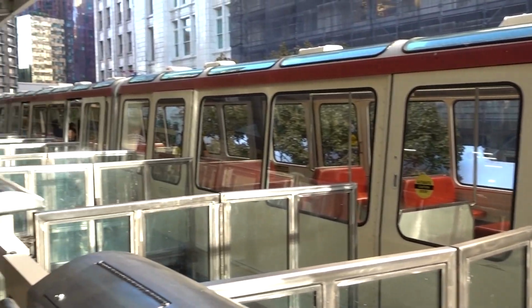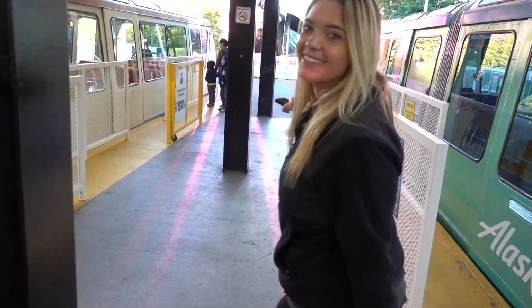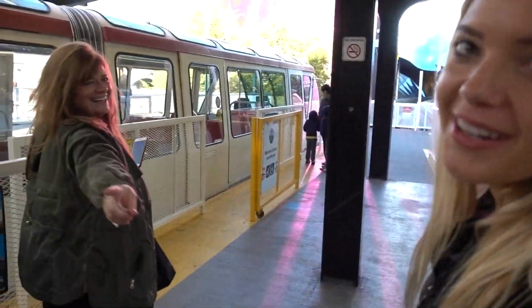It's the monorail through Seattle. The monorail goes from Seattle Center, where the Space Needle is, to Westlake, where the downtown shopping area is. So we are excited to experience it.